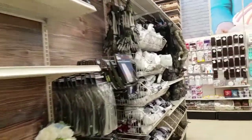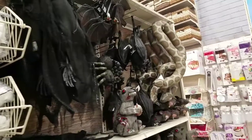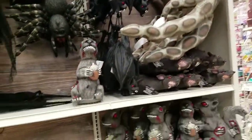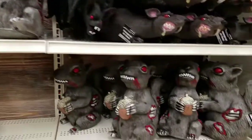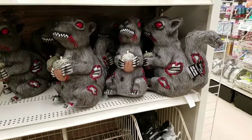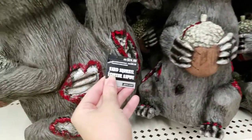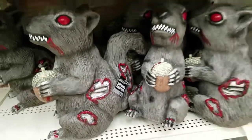I want to look at a couple more things real quick here. They got creepy fabric, they've got all kinds of new bats, and that giant weird snake, and this is my new favorite, the squirrel army. These guys are super cute, and they are $24.99 a pop.